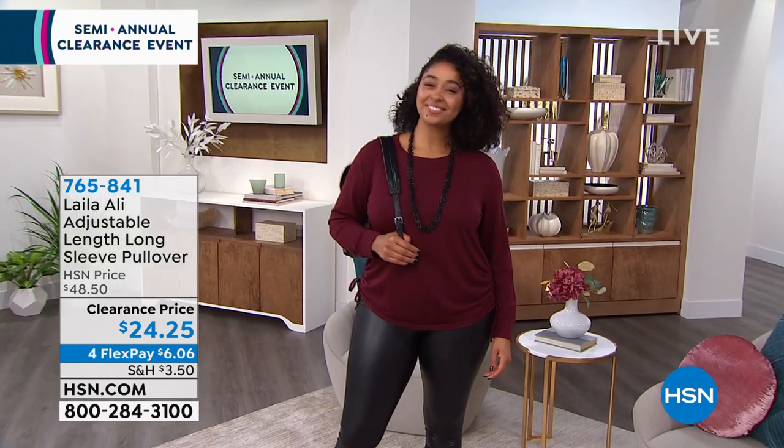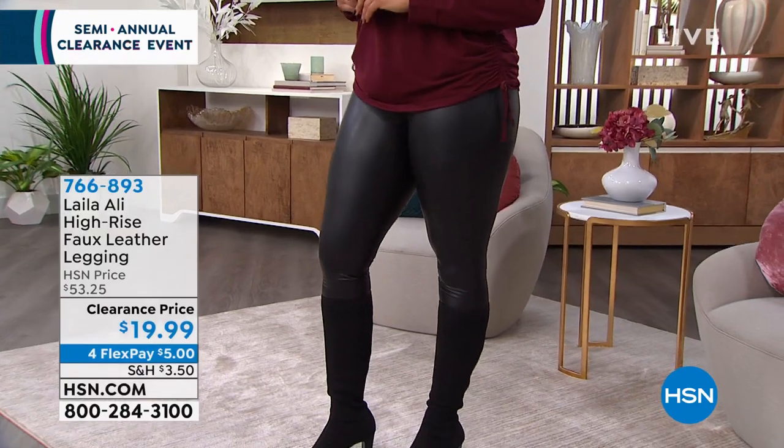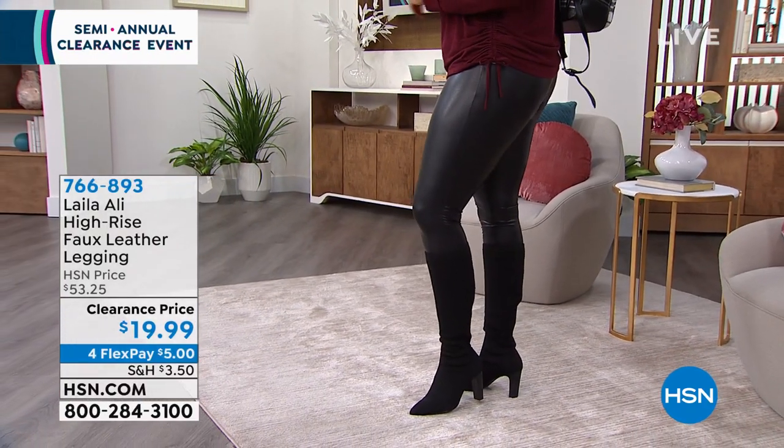And you will wear this quite possibly more than the other special fashion pieces, right? Because these are the ones that get you through the day to day. We've got to talk about this faux leather legging.